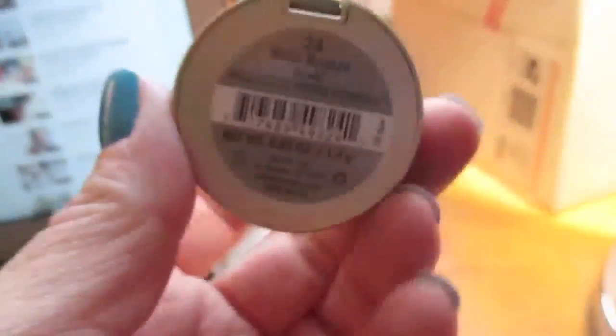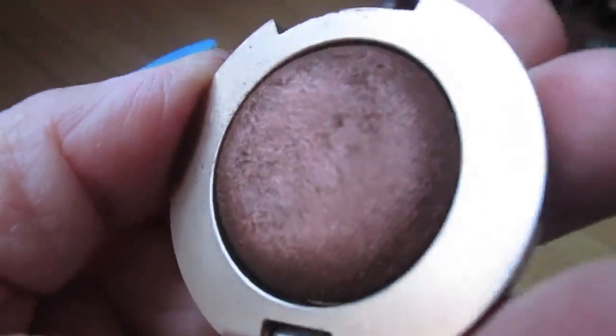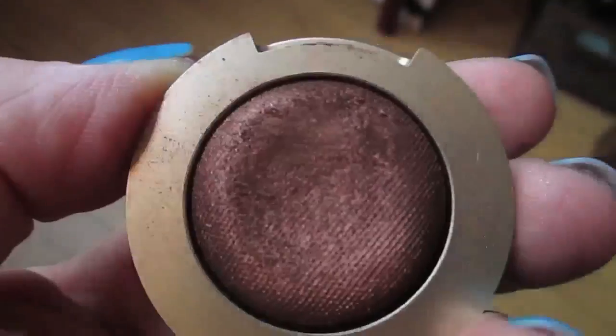This is the brown I'm going to use. It's from Milani, and I do use it wet because it is a baked shadow or mineral shadow, in the color Bella Bronze. On this eye, I haven't blended it out. I used it wet and really packed it on the lid with a flat synthetic type brush. And this eye I've blended out so you can see the difference. I blended it out with no shadow on this brush.